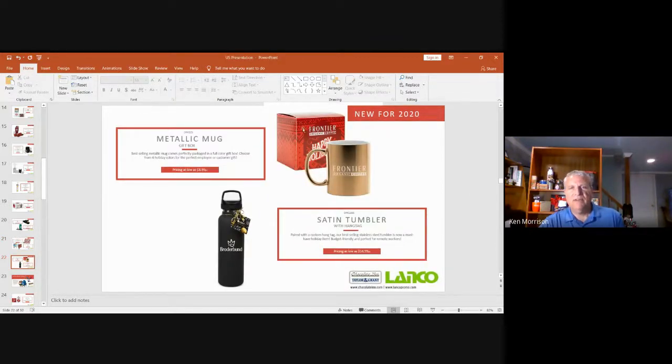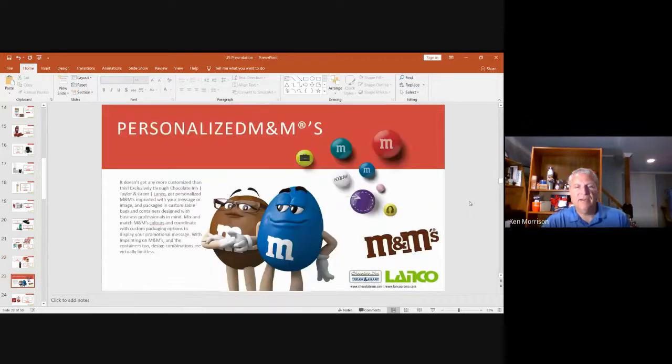Different again, mugs. This is showing our customized box for the mug. And like I said, I'm going to fly through some of this because everybody's seen a mug, everybody's seen a tumbler. Here we're adding the tag to it so we can do a full color tag. M&Ms, going back to, we are the provider of the M&Ms for the industry, so make sure you contact us. We can do anything that M&M has on their line.